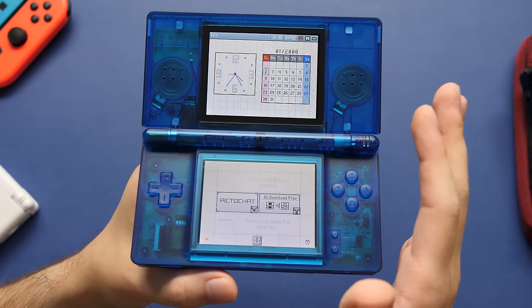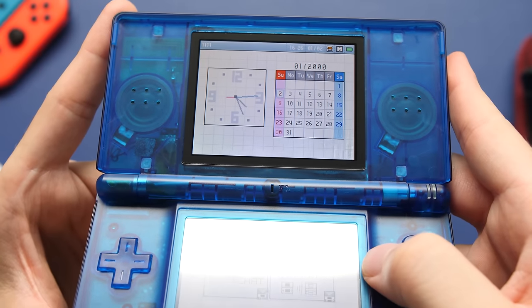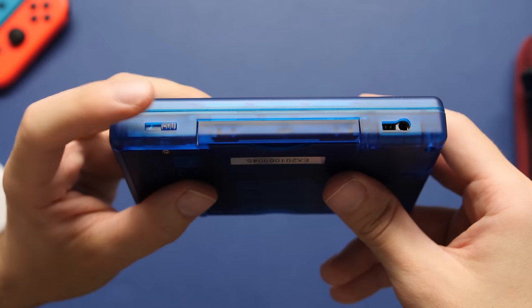The best part about this entire thing is the black DS Lite that I had had decent screens, it just had a really ugly shell, so this was a great way to breathe some new life into the entire thing.